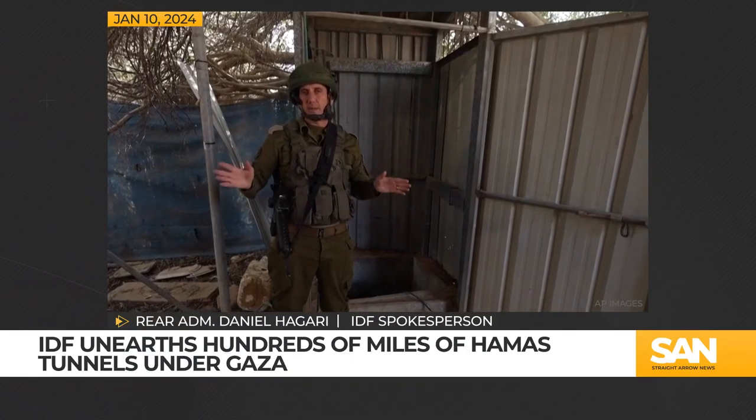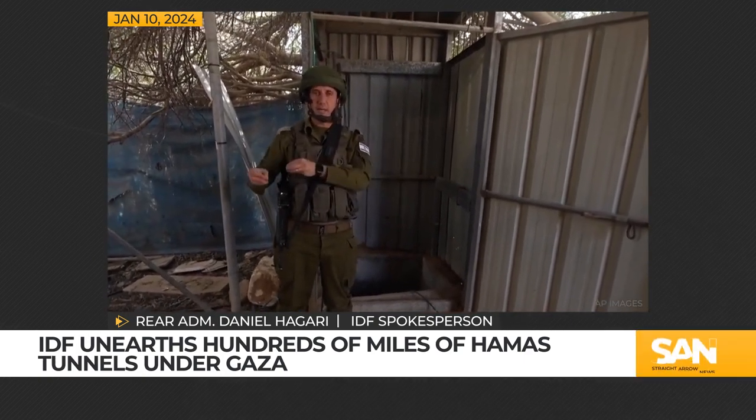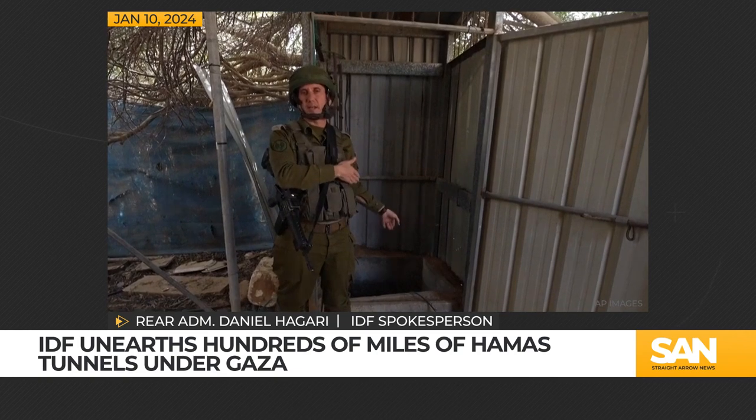IDF officials say they have evidence that Hamas is using the tunnels to hide Israeli hostages kidnapped from Israel on October 7th. They claim they found hostage DNA in a bathroom 8 feet below ground. We found in this tunnel hostage remains, hostage DNA. Hostages were held here in this tunnel system.